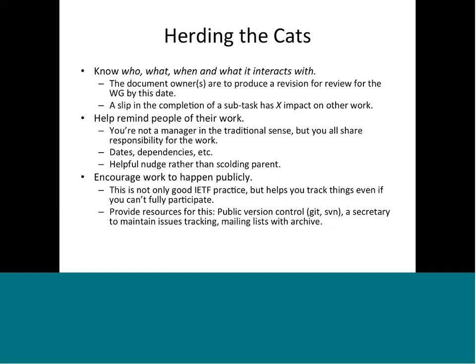If they don't make that date, if it slips, then that potentially has impact on other work. It's not necessarily the responsibility of the person who's working on a given task, a given document, to be specifically aware of the impact that their lateness on something will have on somebody else. That's your job as the project manager or the chair. But ideally, if they're aware of this sort of thing, they can take it into consideration, and hopefully that sort of motivates them to get things done on time.